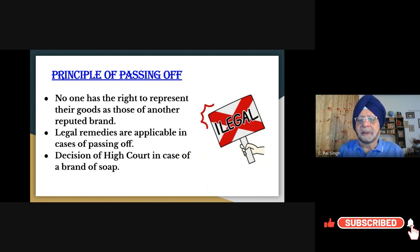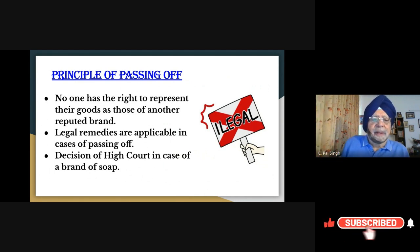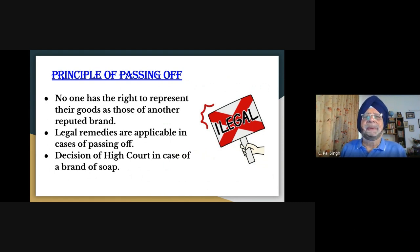The third point, they said the Supreme Court definition, that no one has any right to represent their goods as the goods of someone else who has been either registered or not registered. So long as the goods are so, and there is an element of deception, it will come under passing off. And a very interesting principle of passing off I'd like to explain to you in two judgments.